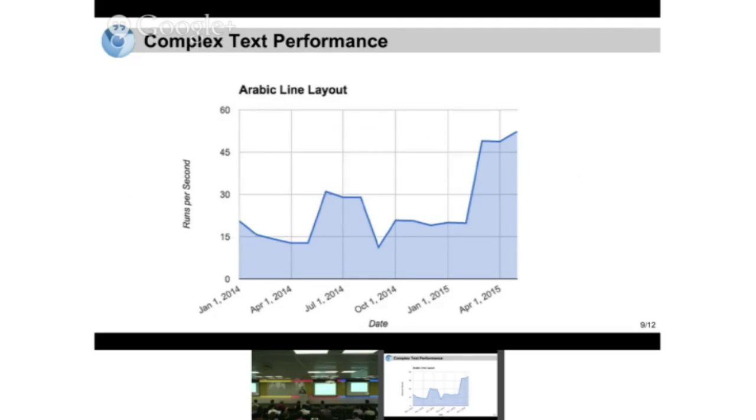If we talk about complex text, though, in this case Arabic, but it also applies to basically any non-Latin or non-left-to-right language, the performance improvements are way more drastic. The big bump here in the middle was our attempt last year to just cache the results between runs, and that doubled performance overnight, but it turns out it didn't quite work. There were a couple of edge cases we got wrong, so we had to revert that.